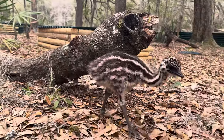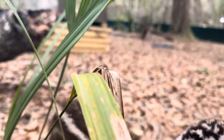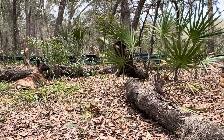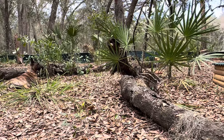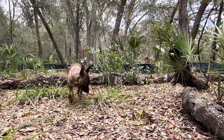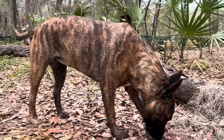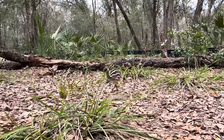Where are you going? Clover got scared. It's okay, Chloe. Oh, he tripped.